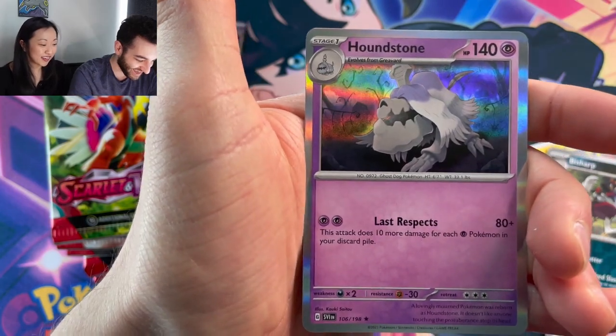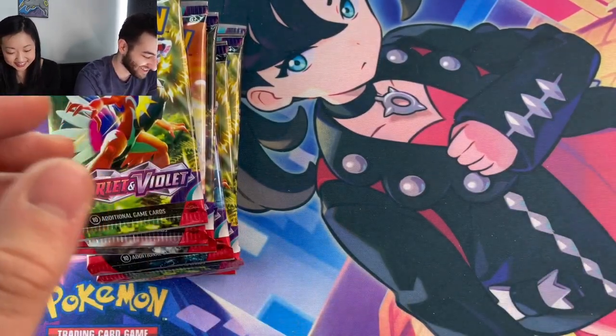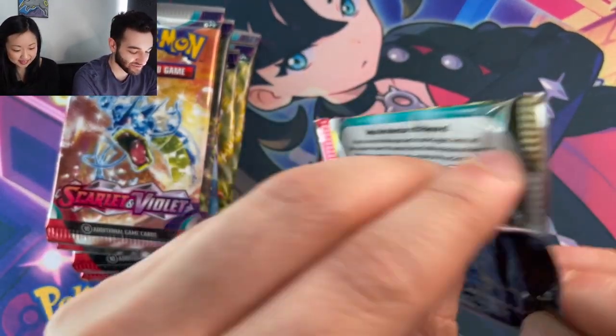All right, Dashbun! Reverse. A Houndstone holo. Oh. A sharp reverse. It was so dark I couldn't see. All right. Second pack. First pack, nothing.